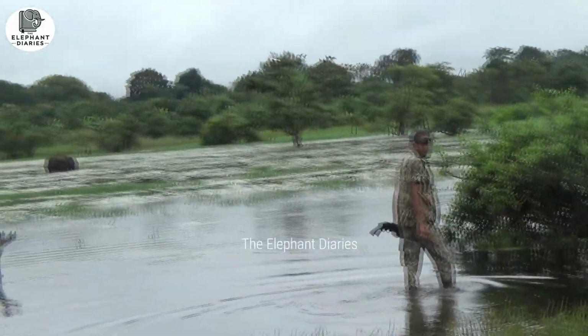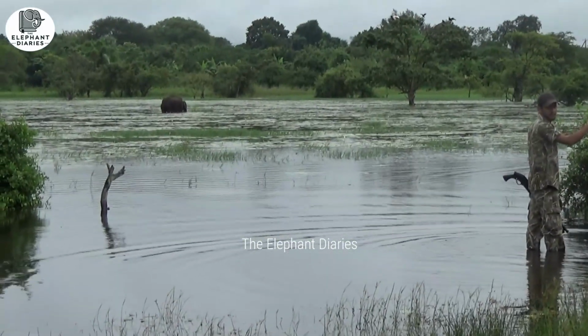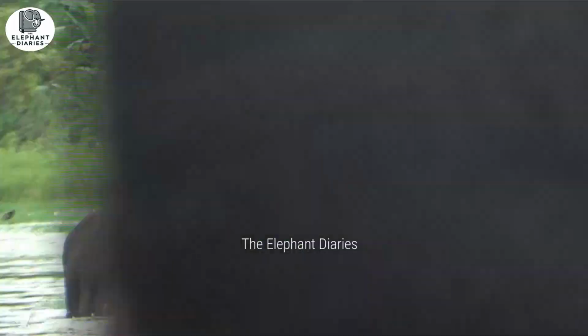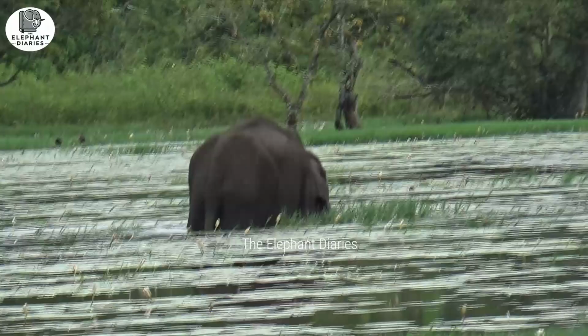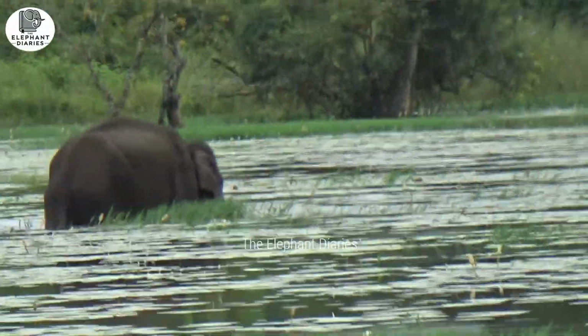The officers directed the elephant to the land area, as sedating and treating the elephant in the water could be a really dangerous and challenging task. A tranquilizer gun is used to administer the anesthetic dosage recommended by the doctor. This method is used to shoot medicine at the elephant from a distance. Otherwise, approaching a wild elephant might be quite dangerous.